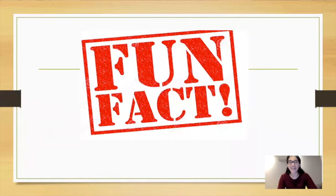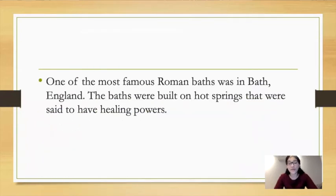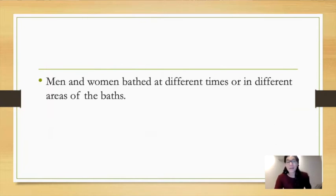A fun fact. One of the most famous Roman baths was in Bath, which is in England. So Roman baths can be found in a city called Bath. How funny. The baths were built on hot springs that were said to have healing powers. So the actual land where you would find a Roman bath, rumor has it, or people would believe that that land had the power to heal, which is probably why the baths were then built on land like that. Men and women bathed at different times or in different areas of the baths.